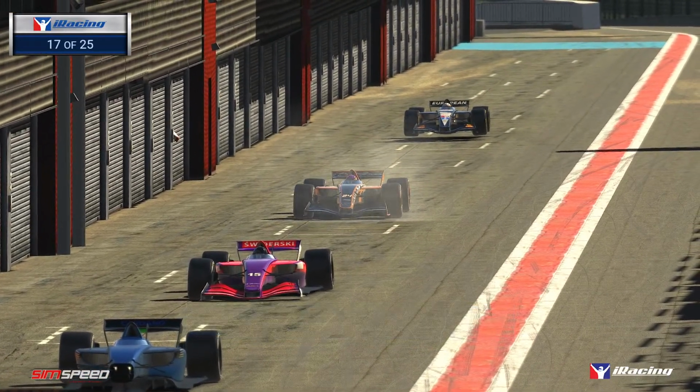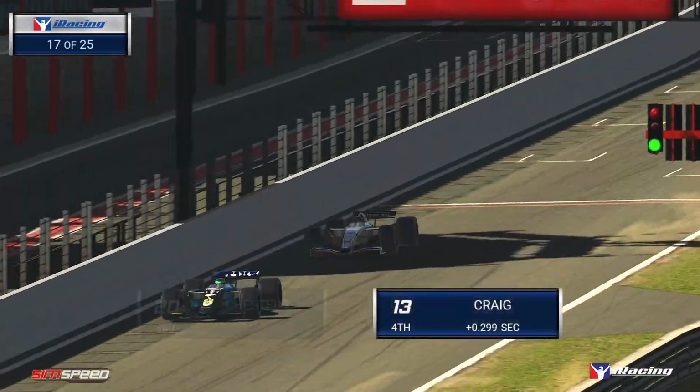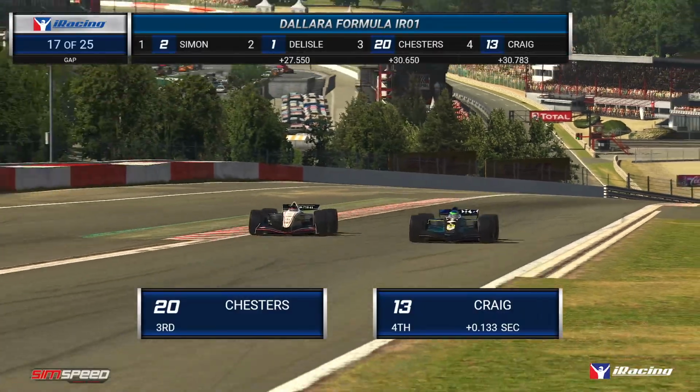We've got, God, half of the field's nearly out. Yeah, exactly. Tim Delisle's just gone over the radio and he's gone, I'm back into P2. What on earth's going on here? I've got no pace. On for the podium. These drivers wouldn't have thought it, as Powell and Suarez have both come to the pits.